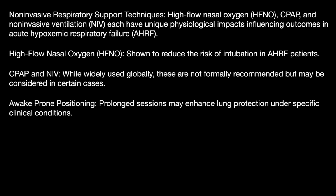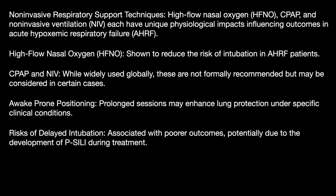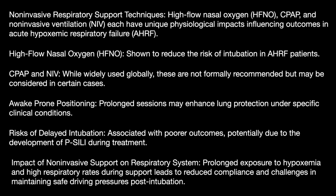Now, awake proning is again something which has been done during the COVID times. Prolonged sessions may enhance lung protection under very specific clinical conditions. But all these things have a problem in themselves. That is the risk of delayed intubation, which is associated with even poorer outcomes, potentially due to the development of PCLE during the treatment.